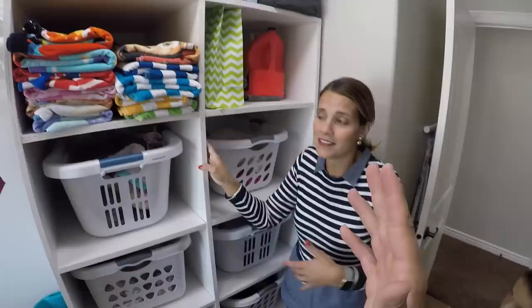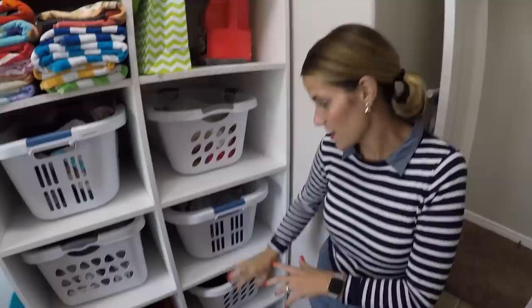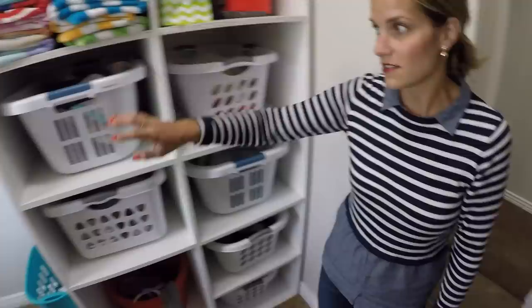She loves it, guys, because I have this system. Here's Hazy's clothes, the darks that need to be washed. The darks that need to be washed and hung dried, like I have to hang them. These ones are just dried like normal. I can just throw them in and fold them whenever they're done. Red clothes, towels, and whites. I'm sure I sound crazy.